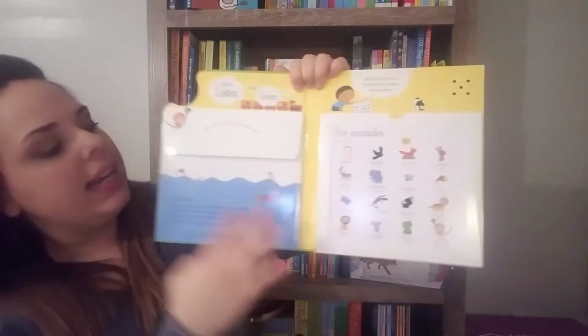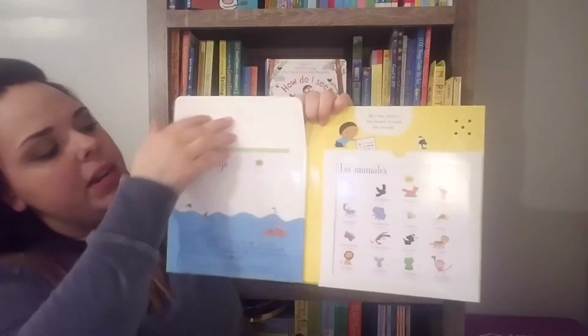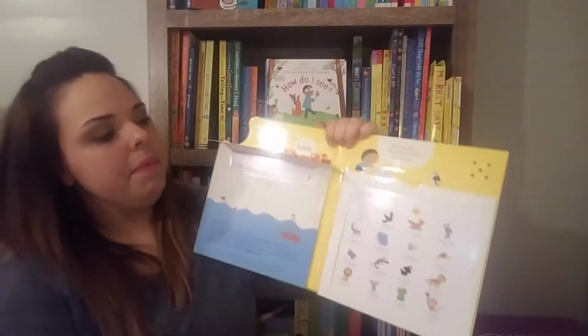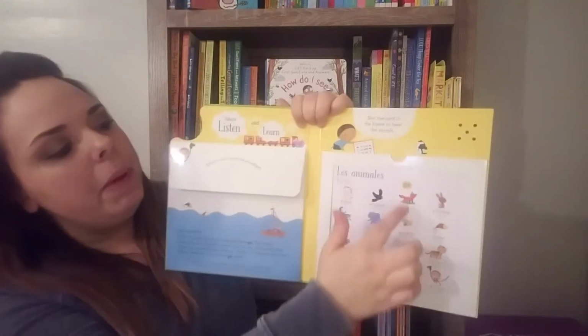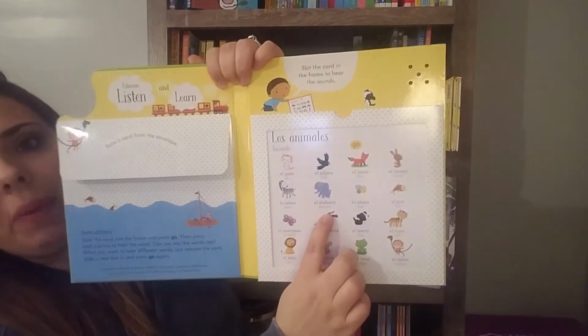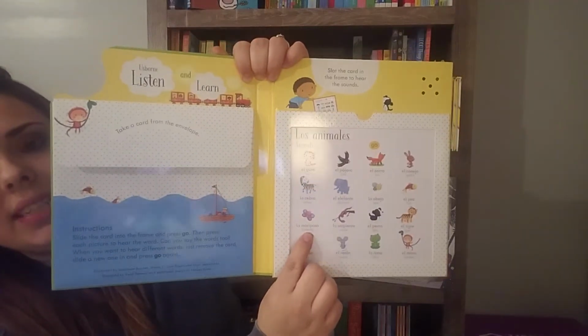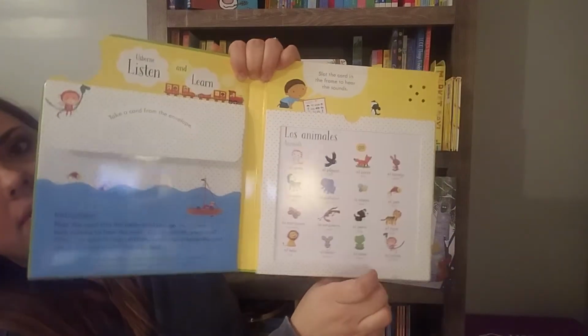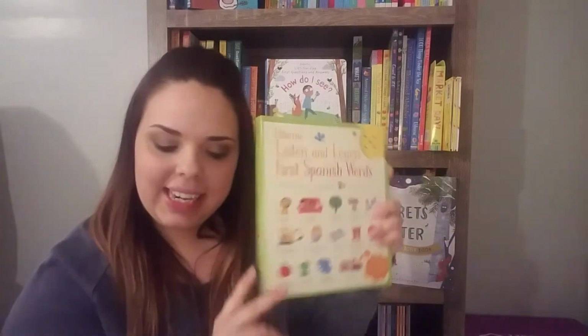And how these work, it has a nice little pouch here. You just open it up. Cards are front and back. Okay, and then you're just going to put it in this little pocket. You hit go. And then you can click on each button, and it's going to say it for you. El león. El mono. How cool is that? Okay, so this is just $19.99, and this is our Spanish version.